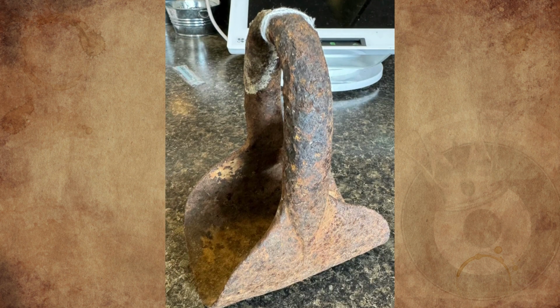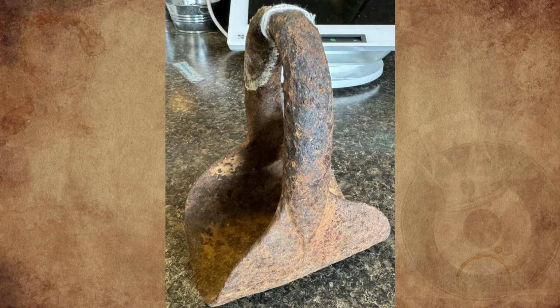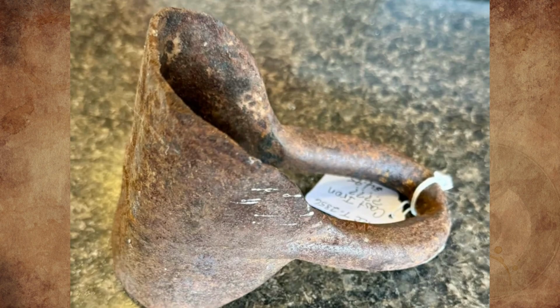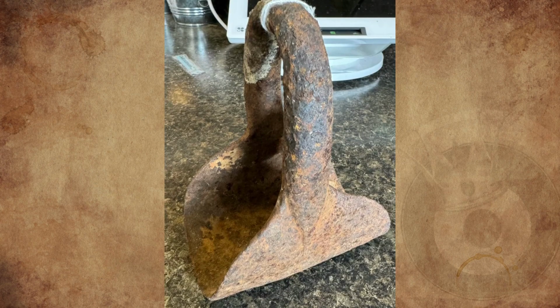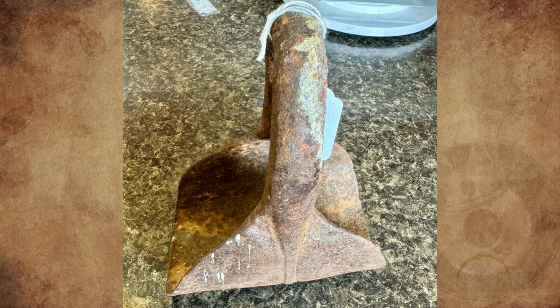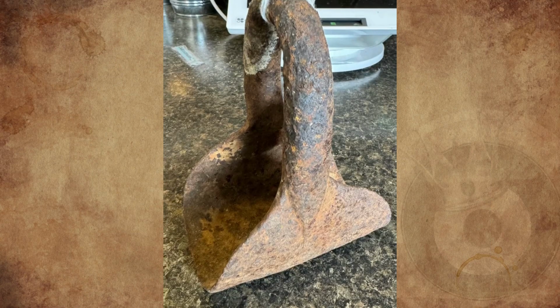What is this unknown cast iron with a rounded top handle and a flared flattened bottom? I was asked to ID this by our local antiques shop owner, but I have no clue. I could only guess it may have been a part of a larger system or mechanism. It is roughly 2 to 3 pounds, 5 inches tall, and might be from the late 19th or early 20th century. The rust leads to the assumption of outside use, perhaps farming related. Any ideas?